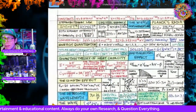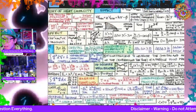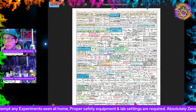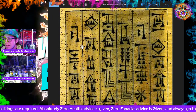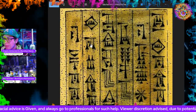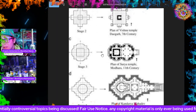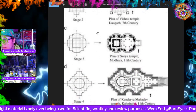What are we looking at here? Quite the physics cheat sheet. Interesting. Some Sumerian. Sumerian, also very interesting. Now, here we have some actual layouts of some temples and cathedrals. I guess these are temples from India.